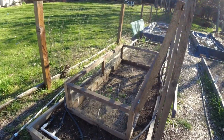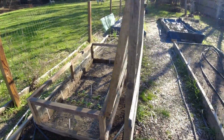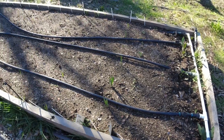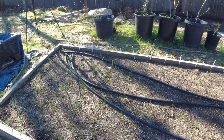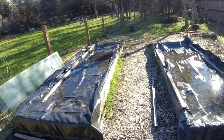Over here, there's the cold frame where we just planted some more radishes. And in this end here, I have one tiny little row of radishes going. I just want to see how they do outside. And then some elephant garlic here. And this section here, this is all my red onions. And this section on the end here, that's my white onions. And back here at the back end, the same thing.